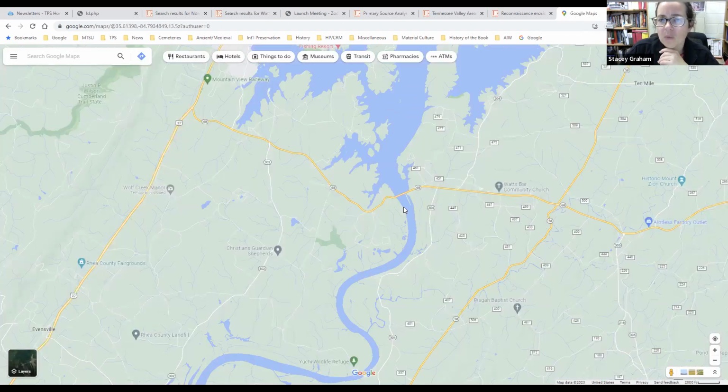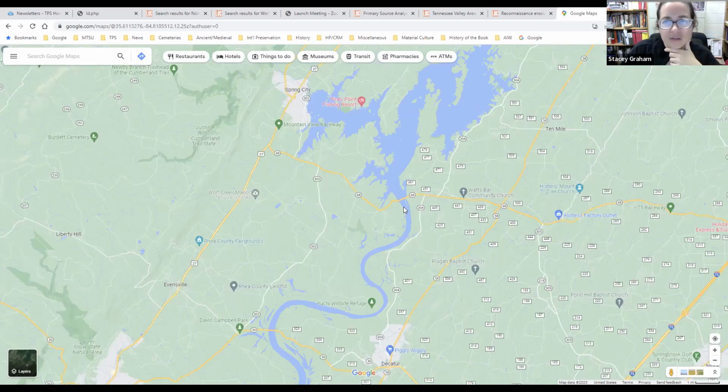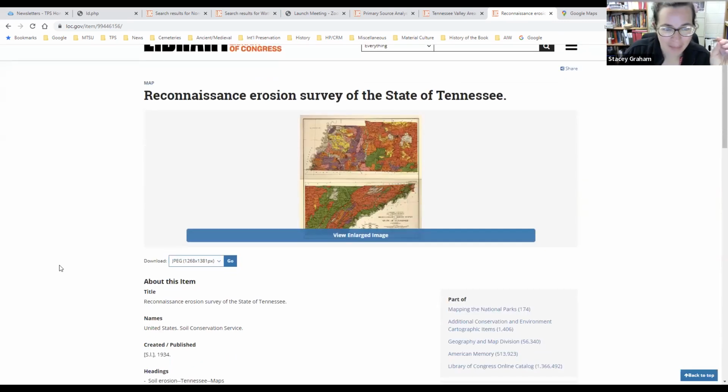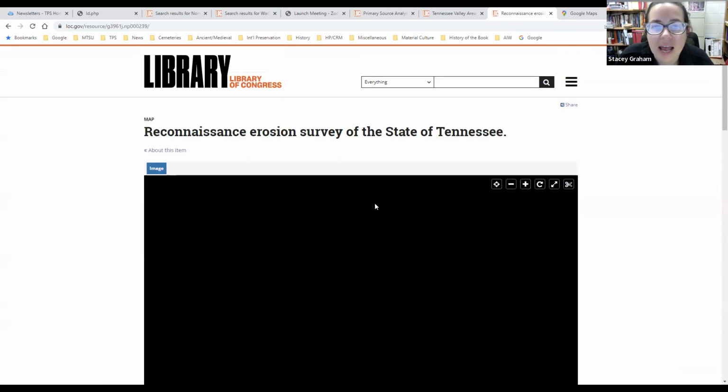Okay, so once they've looked at those two, then we have another map for them to look at, which is bringing in some science. And this lesson idea doesn't actually have science standards, but it's still very interdisciplinary because we're now going to look at a reconnaissance erosion survey map from the US Soil Conservation Service. Soil conservation being a huge program in the New Deal, and Tennessee was very much in need of that. So this is from 1934, right after the implementation of much of the New Deal's initial programs. And so this was part of that.